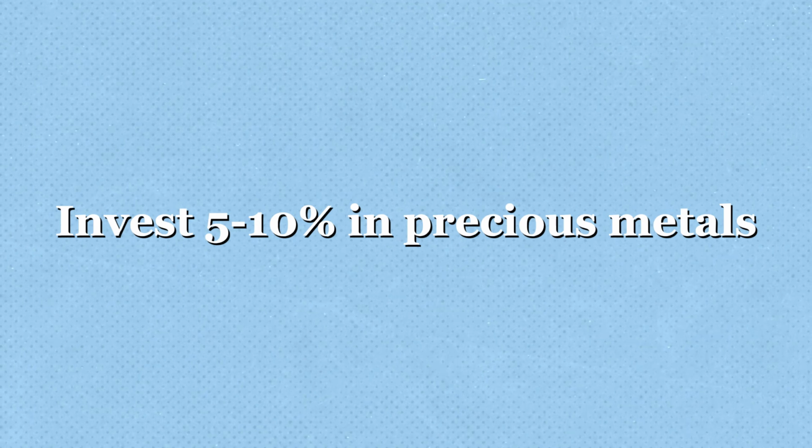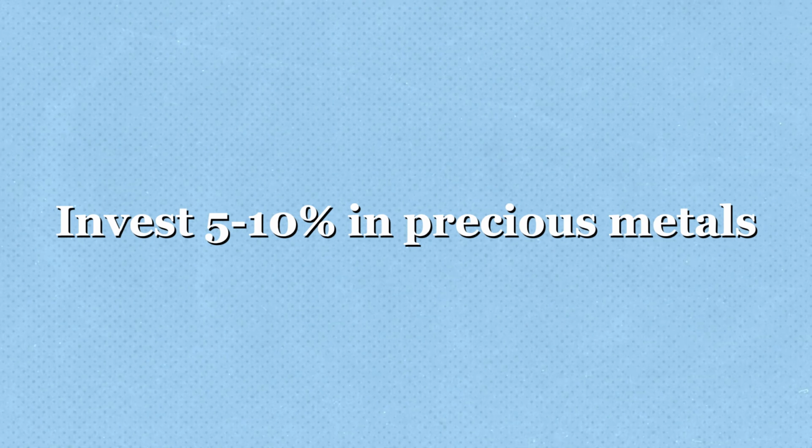What is the percentage of the portfolio for gold and silver? The people I learn from, they give us a range from 5 to 10%. So 5 to 10% you need to put in silver and gold.